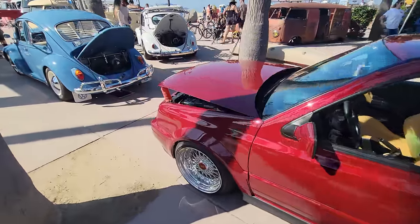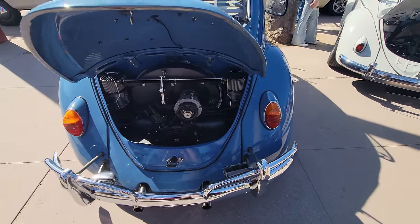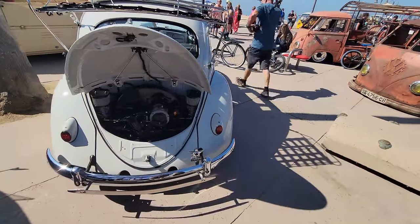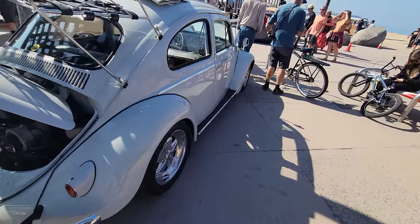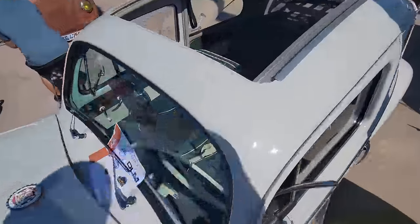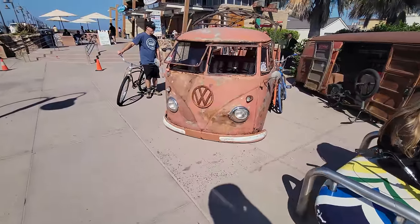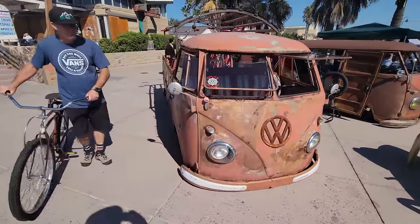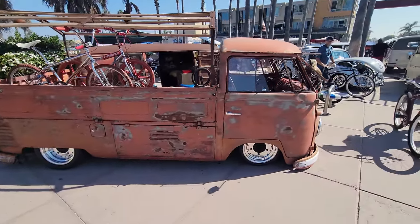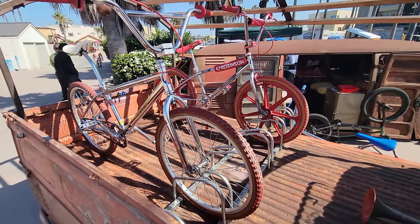VR6 water pumper. We've got nice motor. A few others here. Another really nice car. Let's look inside here. Try to get the phone out of the sound of the music. Boy, is that one slammed. Sucker's got to be on bags there. He's got his bike racks in the back. That's kind of cool. Oh, I like vintage BMX. Cool.